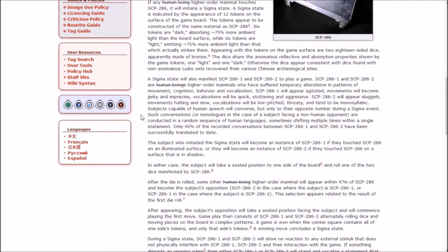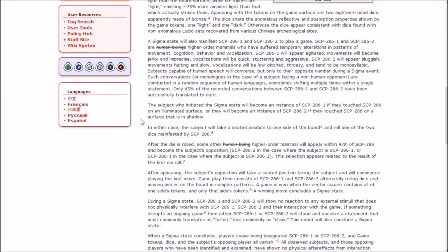Subjects capable of human speech will converse, but only to their opposite number during a Sigma event. Such conversations or monologues, in the case of a subject facing a non-human opponent, are conducted in a random sequence of human languages, sometimes shifting multiple times within a single statement. Only 45% of the recorded conversation between 1 and 2 have been successfully translated to date.